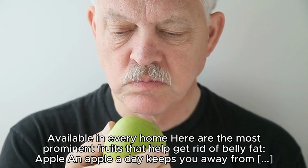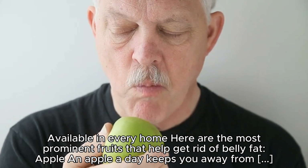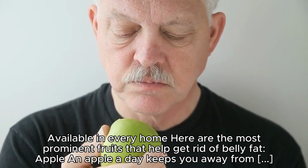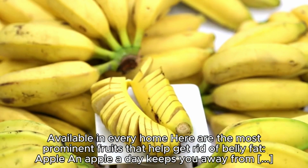And apples contain polyphenols, which have been shown to affect fat metabolism. And a study found in Food Chemistry that these compounds can help reduce the amount of fat stored by the body, making apples an excellent choice for weight control.